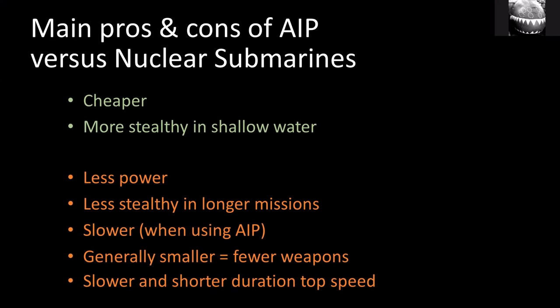Nuclear submarines are very stealthy, modern ones. And because they don't have to surface at all for months on end, they are much more stealthy generally. The AIP submarines are much slower. And also with the speed, nuclear submarines can go not just faster, but they can go faster for sustained periods of time. Whereas if a non-nuclear submarine wants to go very fast, it's going to use its batteries up very quickly. So it's for a short period of time.